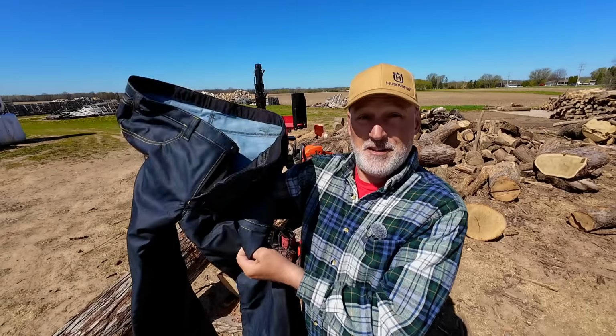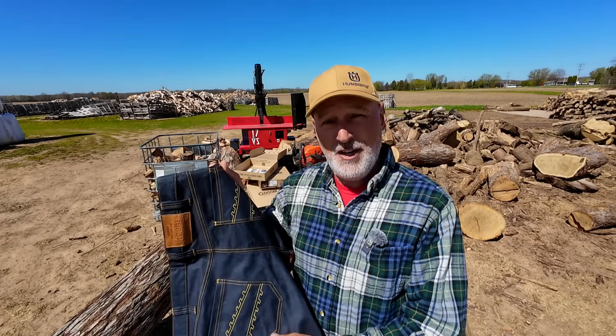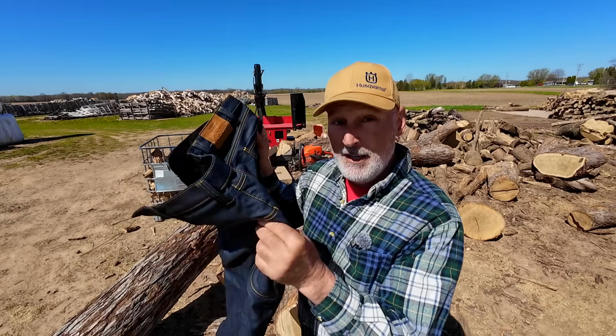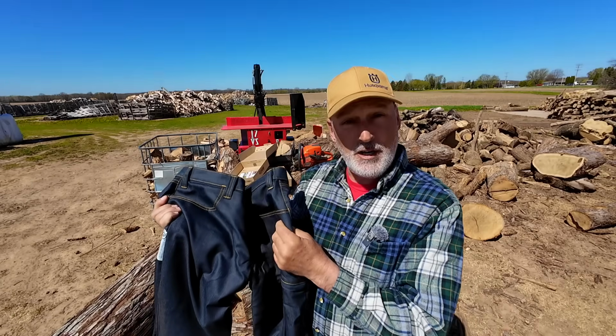Just looks just like jeans. And that's why some of you have been a little bit confused when you see Adam wearing these, because he's got these on and he's cutting with a chainsaw. So they have the cut protection. So this is the pair I'm going to try on right now, and we're going to do some cutting.